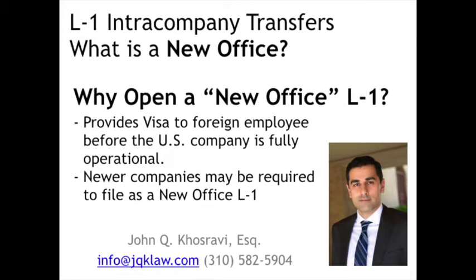Why would a company want to or be required to open a new office L-1? This option allows a foreign company to send certain employees to the U.S. to get the U.S. company started before it has actually become fully operational. Importantly, newer companies that are not fully established may be required to file as a new office L-1.